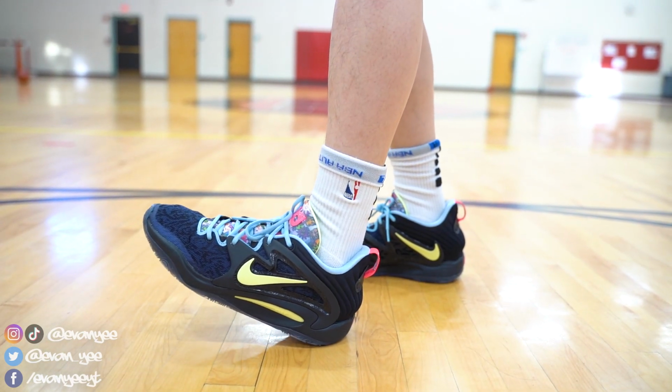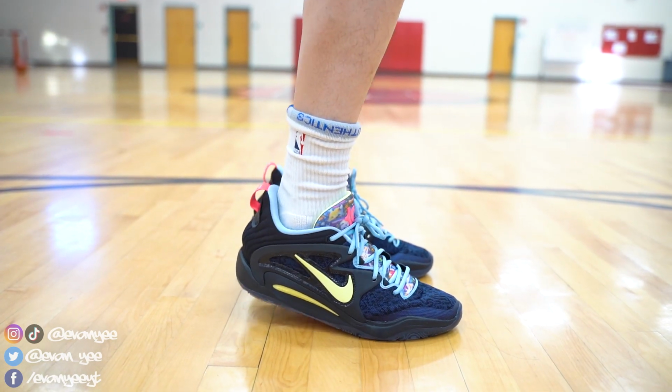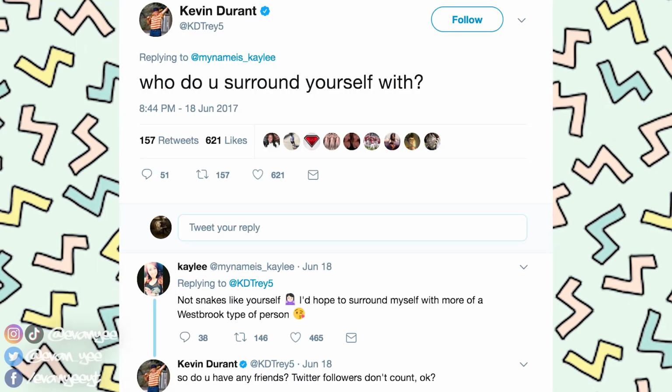Now there's full length Cushlon foam in it. Even if you don't know what that means, that just sounds comfy. And the air Strobel unit creates a low to the ground feel. So you're really responsive in the sneaker, kind of like when KD's really responsive on Twitter. You definitely feel springy in these shoes. Not saying you jump higher, but it helps you be quick on your feet, like KD and his clapbacks.